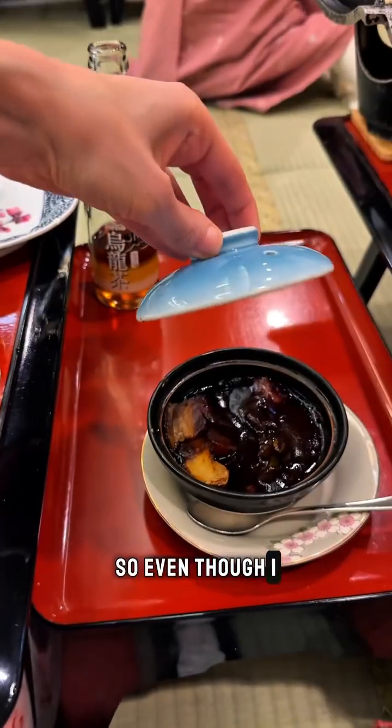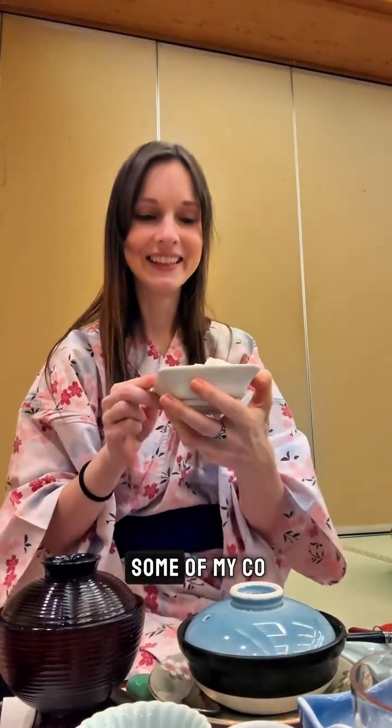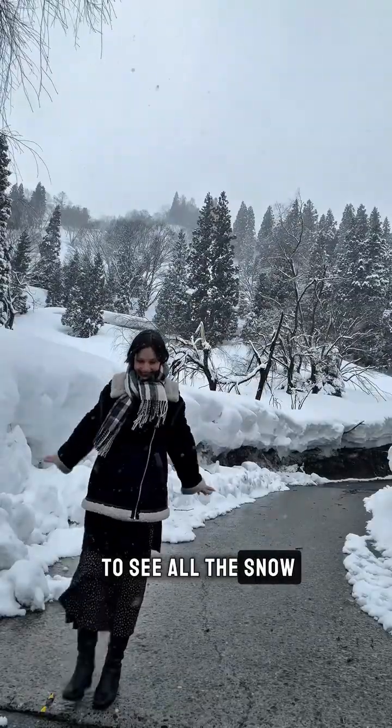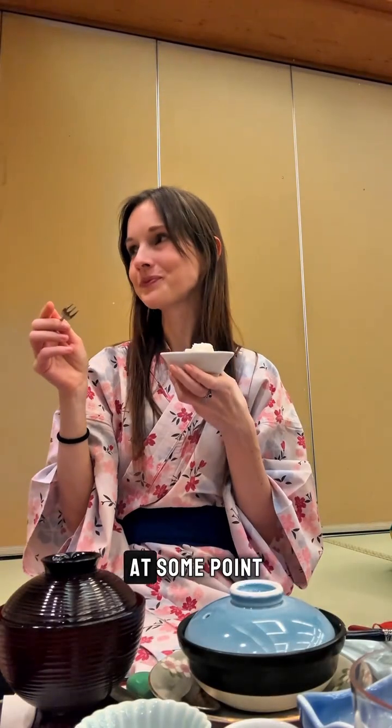So even though I didn't go skiing or snowboarding, I really loved this trip. I got to know some of my coworkers a little bit better. We stayed at this amazing ryokan and I really loved seeing all the snow. If you're visiting Japan, I'd highly recommend you stay at a ryokan at some point.